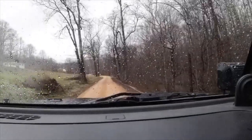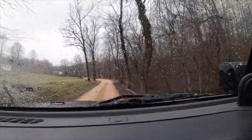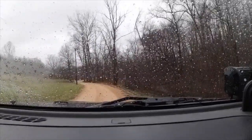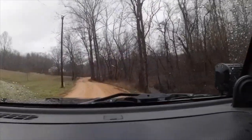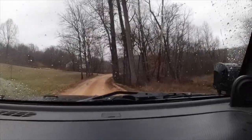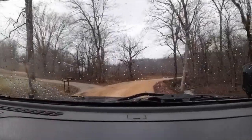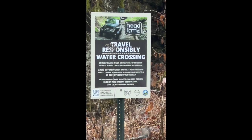The one thing I have to stress is where it says private property, stay away from the private property. That's been the biggest downfall to this, is people getting on private property and tearing it up. Therefore, it is a tread lightly area.